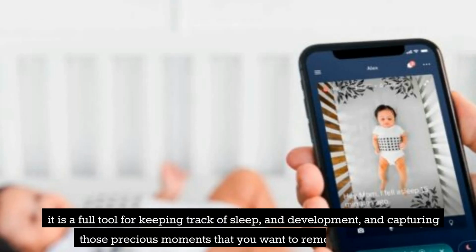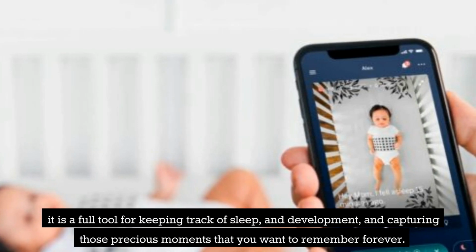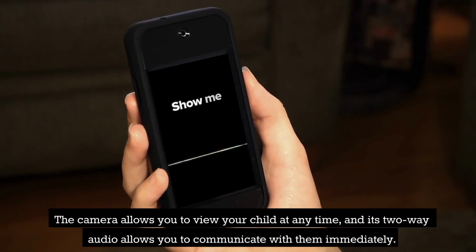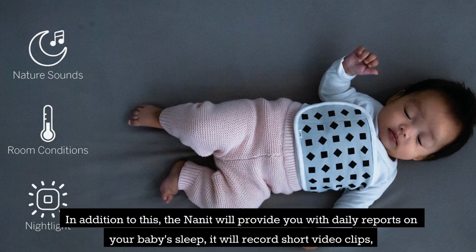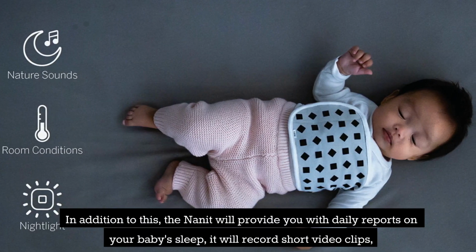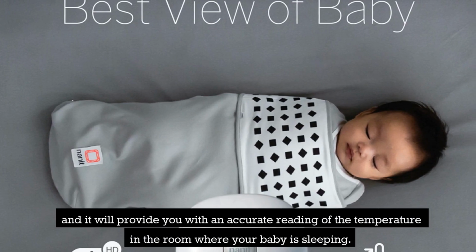It is a full tool for keeping track of sleep and development and capturing those precious moments that you want to remember forever. The camera allows you to view your child at any time, and its two-way audio allows you to communicate with them immediately. In addition to this, the Nanit will provide you with daily reports on your baby's sleep. It will record short video clips, and it will provide you with an accurate reading of the temperature in the room where your baby is sleeping.